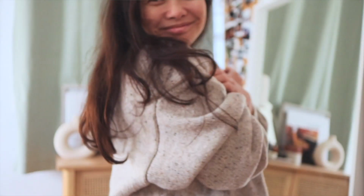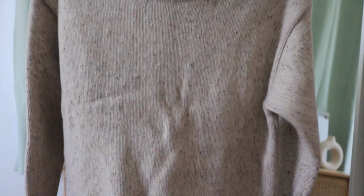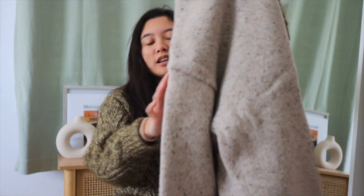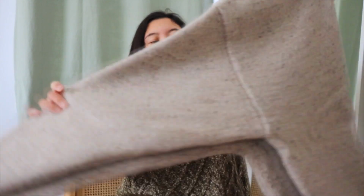So this sweater is so beautiful with leggings or tights and boots, and you can still tuck it into jeans and everything. I love this sweater so much, and I will link it down below. It's from Aritzia, called the Bronco sweater. It comes in different colors as well, but this is the one that I love the color combination of. So yes.